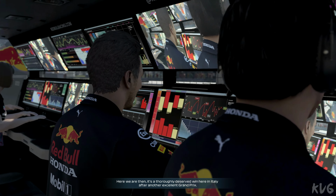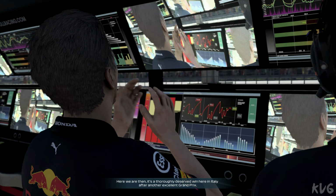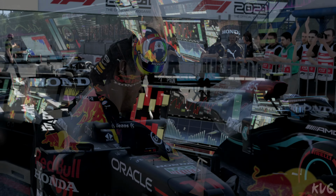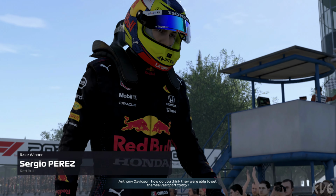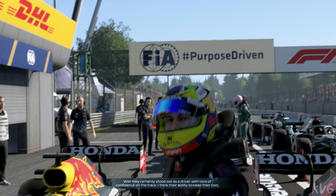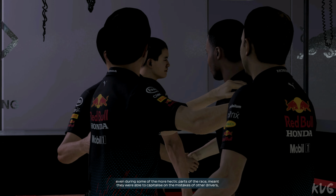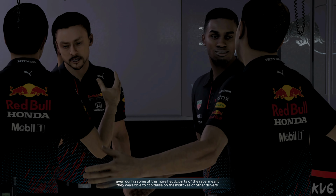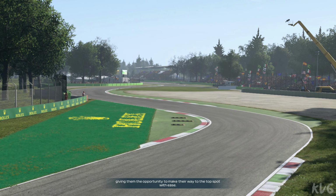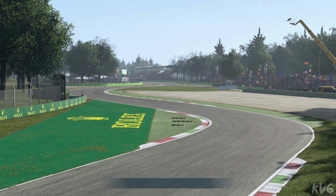Here we are then, a thoroughly deserved win in Italy after another excellent Grand Prix. Anthony Davidson, how do you think they were able to set themselves apart today? Well, they certainly stood out as a driver with tons of confidence on the track. I think their ability to keep their cool, even during some of the more hectic parts of the race, meant they were able to capitalise on the mistakes of other drivers, giving them the opportunity to make their way to the top spot with ease.